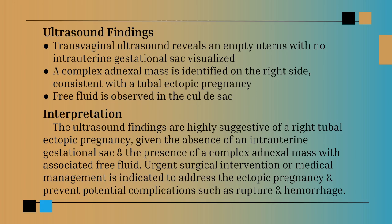For the ultrasound findings, you do a transvaginal because of the approximate 5-6 weeks gestation based on the last menstrual period, and you note there is no viable pregnancy inside of the uterus. You try to visualize the areas outside of the uterus, the fallopian tubes, the ovaries. You notice a complex adnexal mass on the right side consistent with a tubal ectopic pregnancy. There is some free fluid noted in the cul-de-sac.